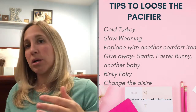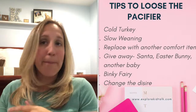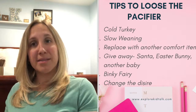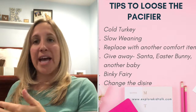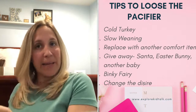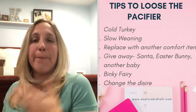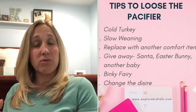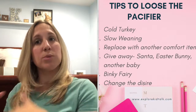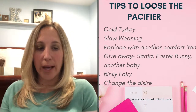Now, another way, along magical figures, people have said the Binky Fairy. You can look it up, and it's just the same as Santa or the Easter Bunny. You have the Binky Fairy, which only comes to get your binkies. The Binky Fairy knows that you're now too old, you're a big boy, you're a big girl, and you don't need the binkies anymore. So you leave the binkies for the Binky Fairy, and in return, you get a big boy, big girl gift. That way, they're getting something in return, and they chose to give it up to the Binky Fairy. And the Binky Fairy only comes when the child is old enough to get rid of the binkies. So that's along the magical figures as well.